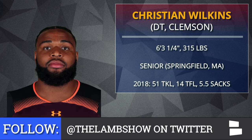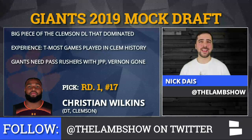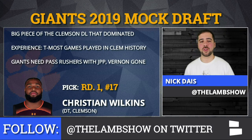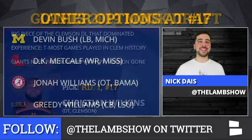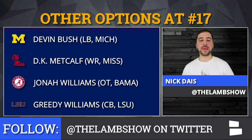Their depth chart right now is Dalvin Tomlinson, a 2nd-round pick from a few years ago from Alabama, and BJ Hill. That's all they really have at the inside defensive lineman position. And Christian Wilkins, with his experience and his leadership, is the kind of guy that could change the culture in the locker room for the New York Giants on the defensive side. Some of the other options that we have here are Devin Bush, linebacker from Michigan. Once again, DK Metcalf, wide receiver from Ole Miss, Jonah Williams from Alabama, and Greedy Williams, the cornerback from LSU.